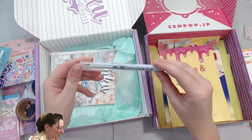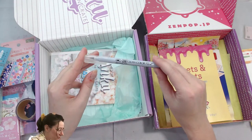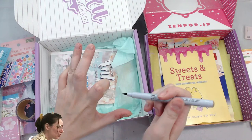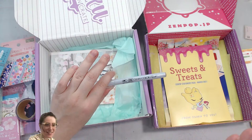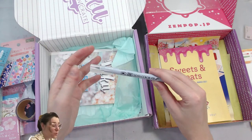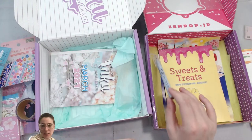And then finally, we also received a Zig Clean Color FB, which, while I do like the Zig Clean Color Real Brushes a lot more than this, I think it's cool. I haven't seen these in the US. I'm glad they included it.